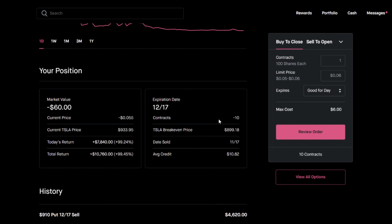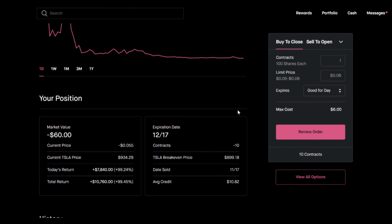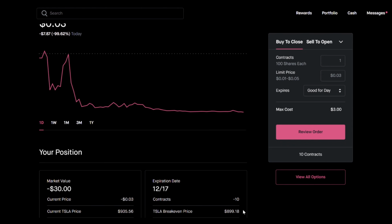Another important thing to note is the Tesla break-even price right here says $899. Now, I've sold a 910 put. The reason why my break-even is $899 is because I've collected $20 per share. My break-even price is basically $900 because I've collected $10 per contract. Now, the break-even price absolutely doesn't matter because if you want to own the stock and you want to buy it anyways, then the break-even price doesn't affect you.